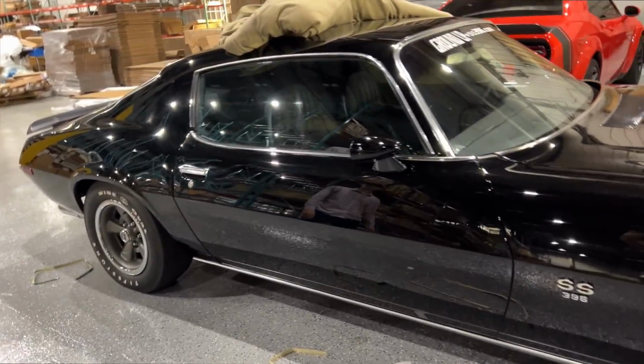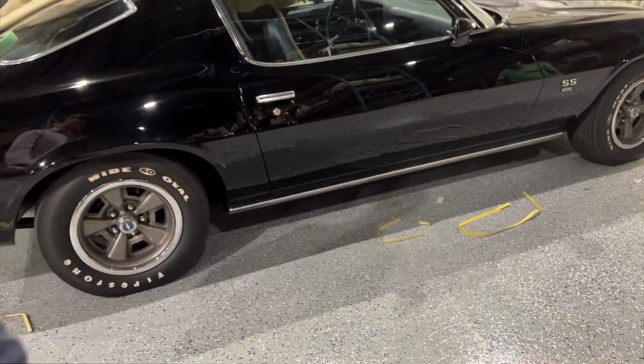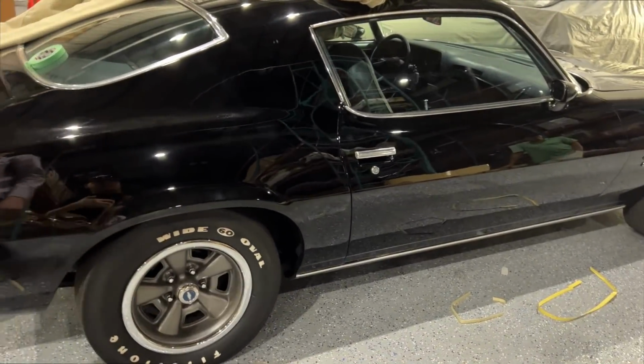Yeah, that's one of my favorites. Obviously, we got some of the newer cars. The boss came to see us. This is actually his car. Yeah, he loves this car. He'll hop in it anytime I go for a ride. Very nice. So yeah, obviously.